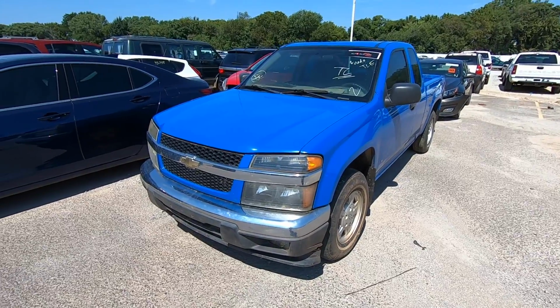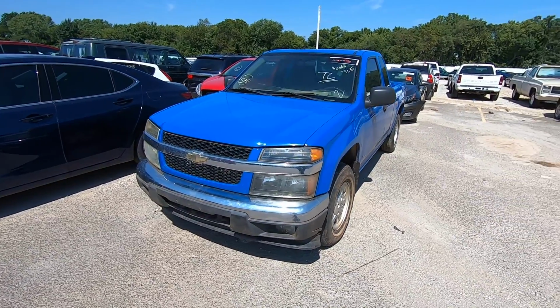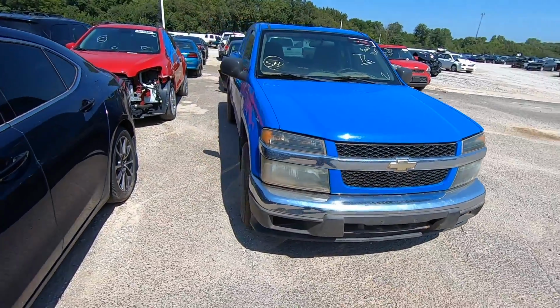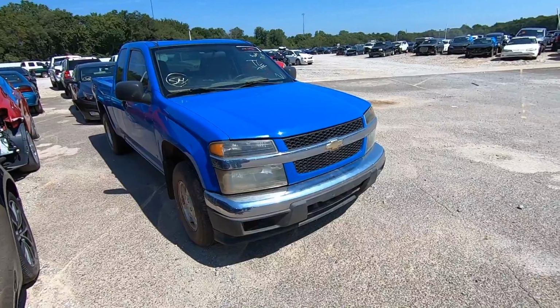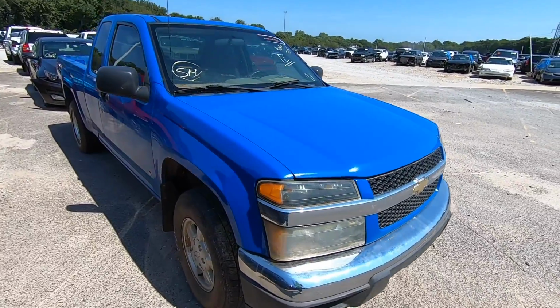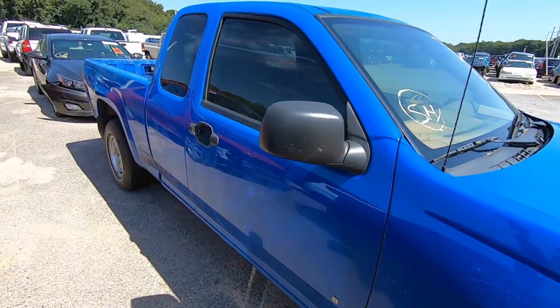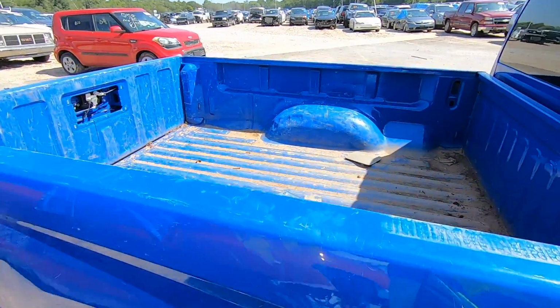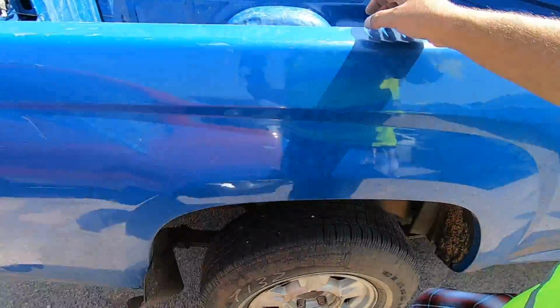Next, we have a 2007 Chevy Colorado. Basically, in my opinion, this looks just like the S10, just modernized. This is a flood car. And when I say flood, I mean, this is a flood car. I'll show you the inside in a minute. But to give you an idea what the inside looks like, there's what the bed looks like.